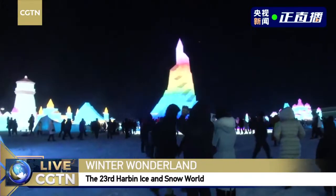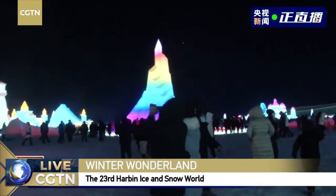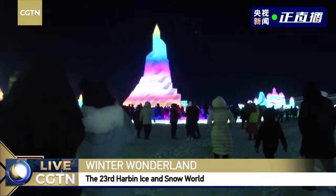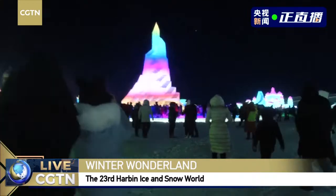At the same time, its whole form is also spiraling upward. So you can see different colors intertwined together, and also there are some stages, some stairs leading from the bottom to the top of this tower.